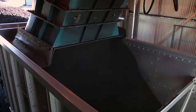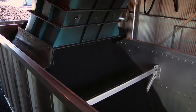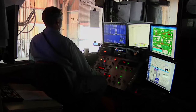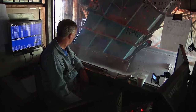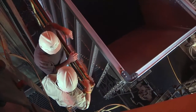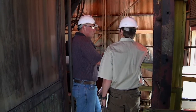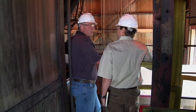Every day we ship approximately 80,000 tons of coal. That coal that you see right here was probably mined 4 to 6 hours ago. And how often do you move a train through here? We do 5 trains a day. Wow. So it's just a steady flow. Steady flow of trains, 24 hours a day, 7 days a week, 365 days a year. We ship coal on Christmas, Christmas Eve, New Year's Eve.